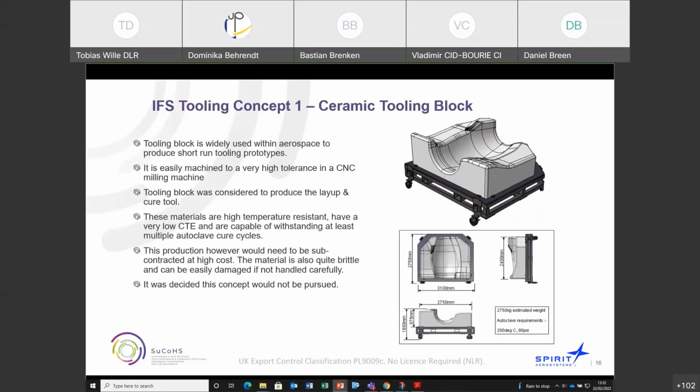First of all, tooling block. It's widely used within the industry. We use it here, although typically we would subcontract it out. A local specialist can produce these tools. So tooling block is a very useful material. It is very easily machined to a very high tolerance using CNC machines. It was considered to produce this tool. You can see on the bottom right hand side the dimensions of it, and you can also see the excessive weight. This would have ended up being 2,750 kilograms just for the tool.